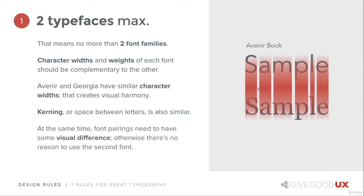At the same time, these font pairings need to have some visual differences. Otherwise, there's really no reason to use a second font at all. If these were both serif fonts, or if they were both sans serif fonts, for instance, there really wouldn't be much reason to use them both because they'd be very similar. So what you're trying to do is create some visual difference, some interest, but at the same time, there has to be some visual harmony in order for them to work together.